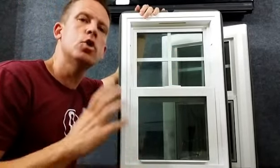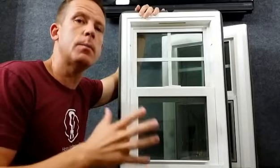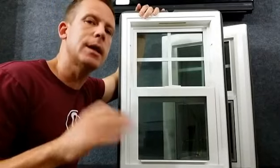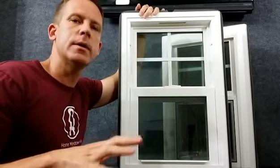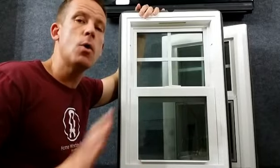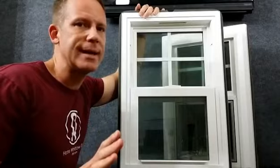So theoretically, a single hung window should be more energy efficient than a double hung window. Now, the energy efficiency stickers almost never show that to be true. The manufacturers claim that single hung windows and double hung windows of the same brand have the same energy efficiency. I don't know how that can be true, but that's what they claim.